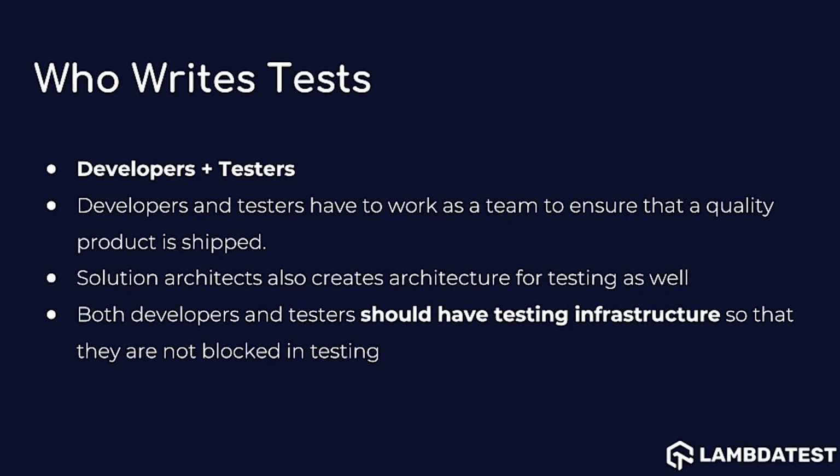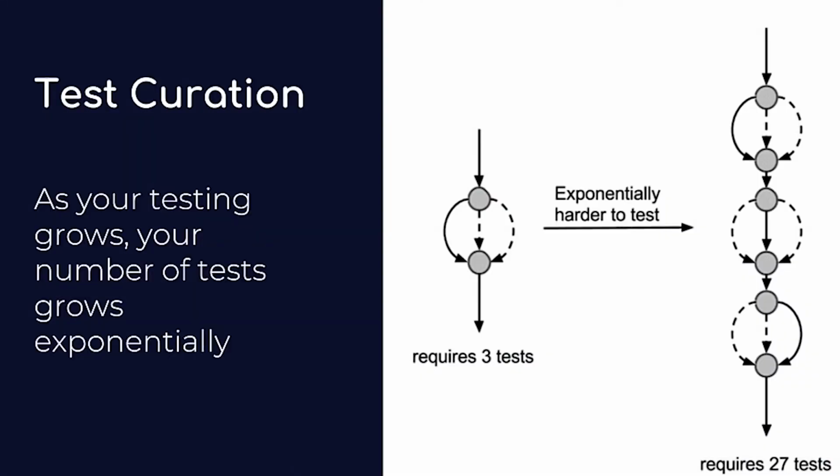So empowering both developers and testers at the same time is, I will say, a new shift that is happening. Earlier, testing infrastructure was something that was looked down upon. It had limited funding provided internally, and more effort was put into the development side. But now that has been changing. People are working more on ensuring that both developers and testers have all the toolsets and all the infrastructure needed to ensure the quality of the product. Right. So who writes tests? Ultimately, the answer is that it should be both developers and testers working together.